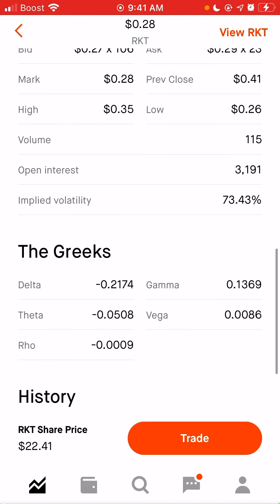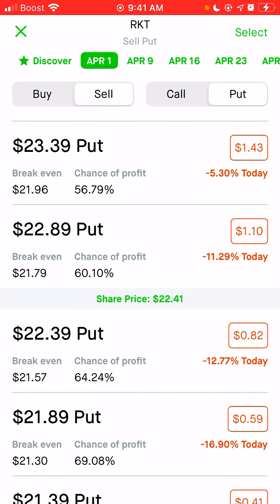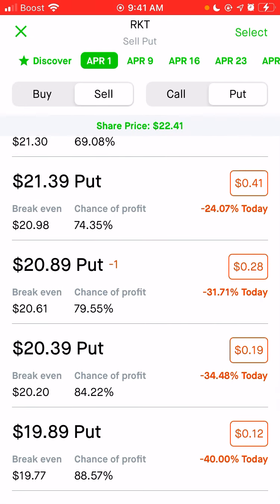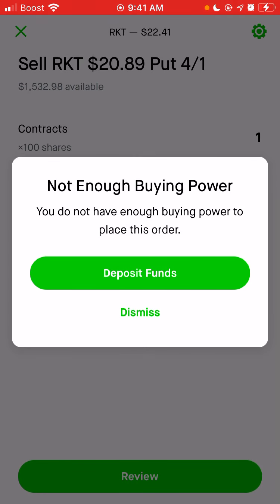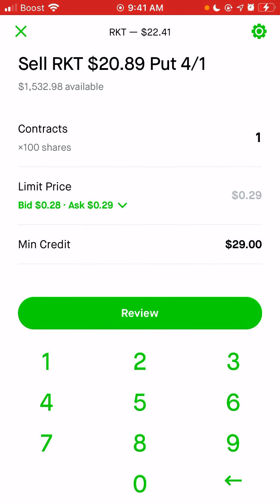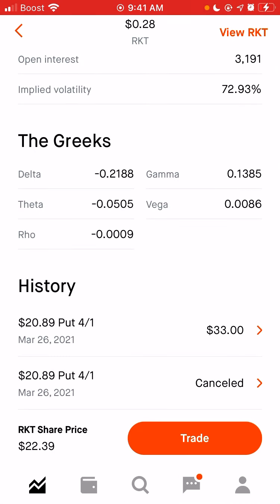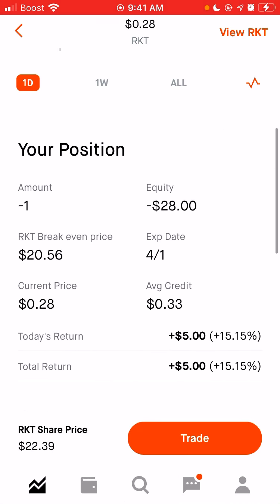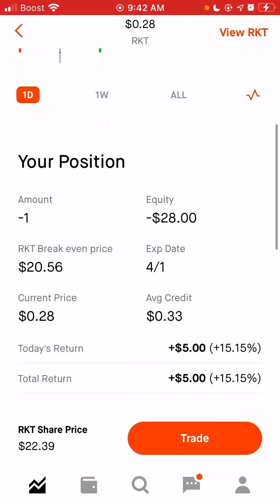Now, if you sell an option on Rocket Mortgages, let's just try an example. Let's say I wanted to sell another put option using the same strike price. Like I mentioned before, it would require collateral. The collateral would be 100 times the strike price, so $2,089 is the collateral. So that's what a cash secured put is. That's what the requirements are as far as collateral and how much money you have to trade these options. They do require a decent amount of capital.